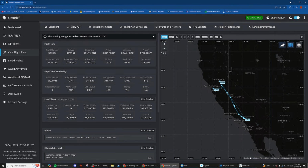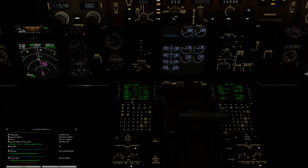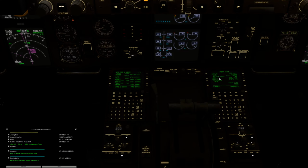Yeah, 2022, thanks. Descend via the Diamond 5 arrival, San Fernando 299. Descend via Diamond 5, United 2020. Skywest 4981, climb and maintain 350. Climb and maintain 350, Skywest 4981.